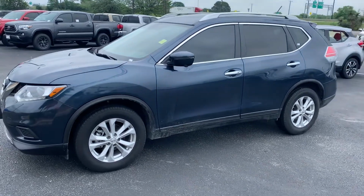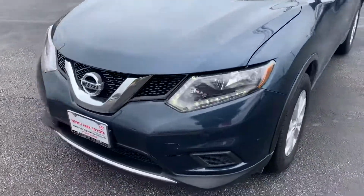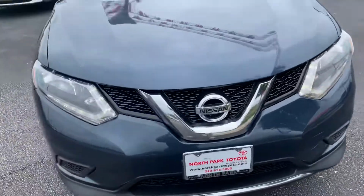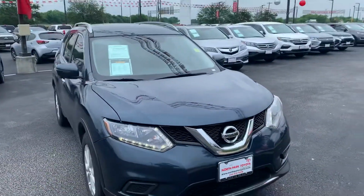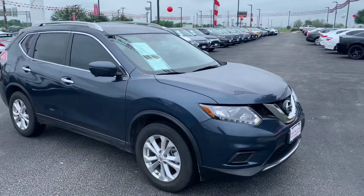I wanted to show you the Rogue that you inquired about, that Nissan Rogue. It is a one owner. I did send you the Carfax. Hopefully you got all the information on it. Just wanted to give you a little quick walk around so you can see what the vehicle looks like.